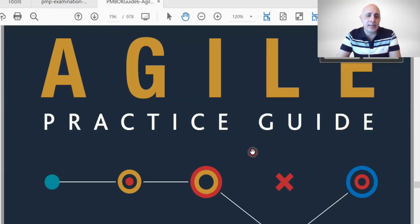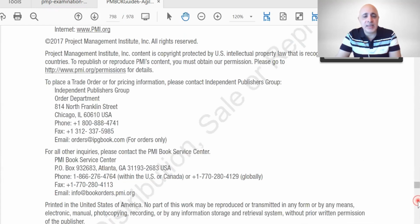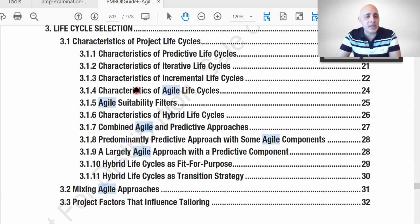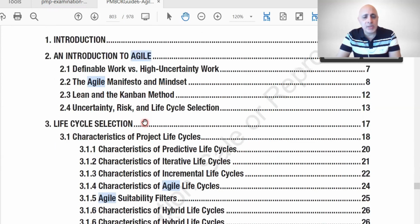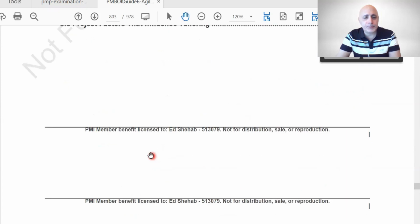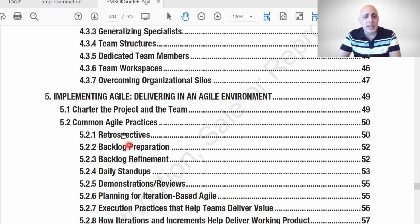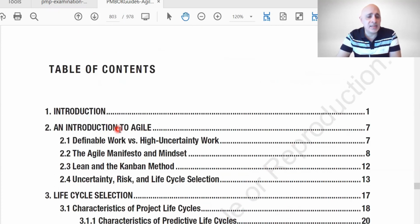Then you see this one portion that says Agile Practice Guide, right? What I have found is if I look at the index of this Agile Practice Guide, the content that is in this portion of it, you see things like Kanban here. You see things like servant leadership. Let me clear the search that I have here. Servant leadership, team composition. You wonder what these things are. Let's take a look at this. Why not? Let's take a glance at it.